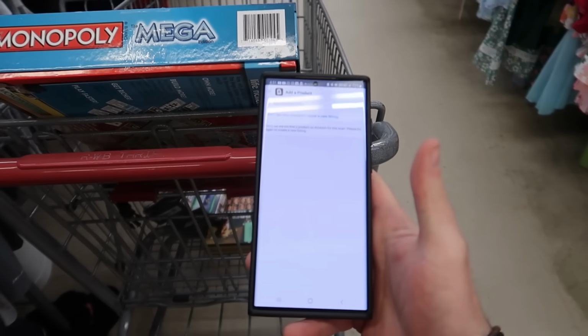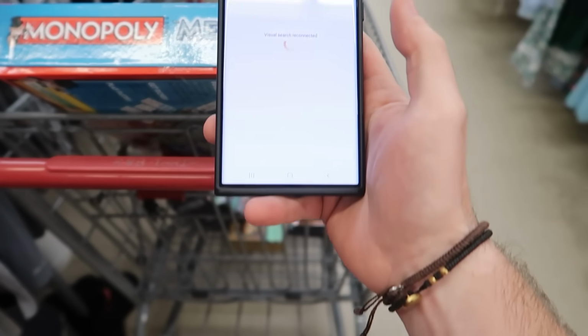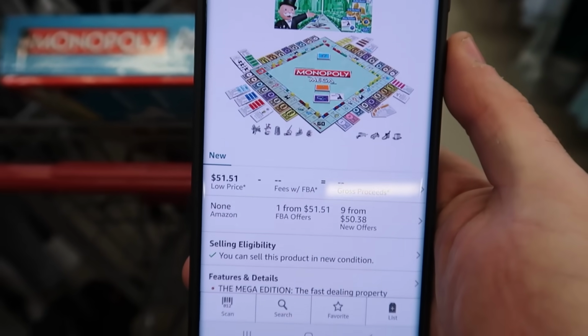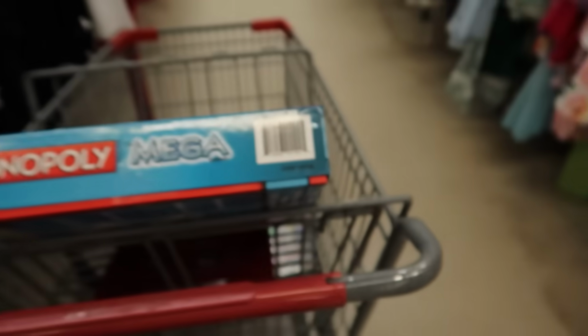I have my Amazon seller app opened. We're gonna grab the barcode scanner and hope it's selling for a lot of money. Oh, okay. So selling brand new for 50 bucks. Nobody's selling it used, so I'll snag it. Why not? Here we go.